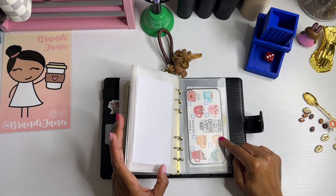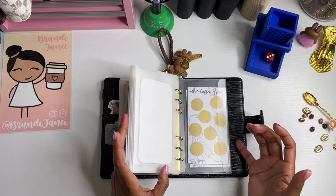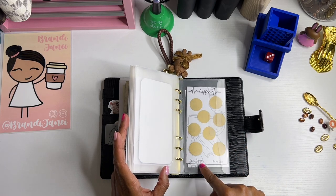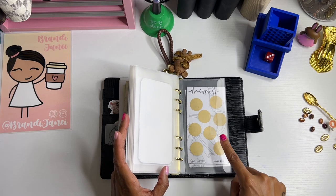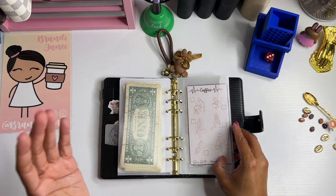This is hot chocolate. This one is by Ellie on Earth. I didn't have another coffee one, but I wanted to have six. And then we have these scratch-offs, but I'm going to save those for when I just have a bunch of extra money.